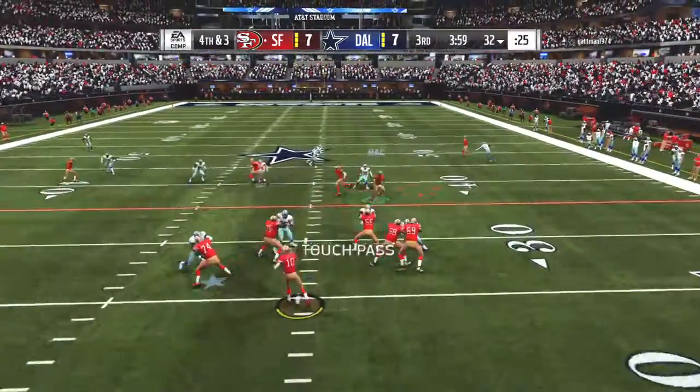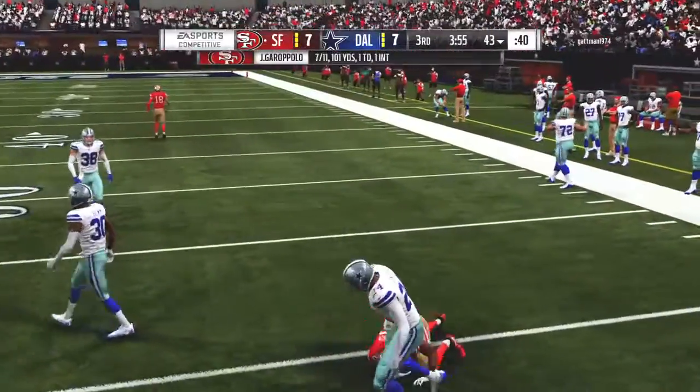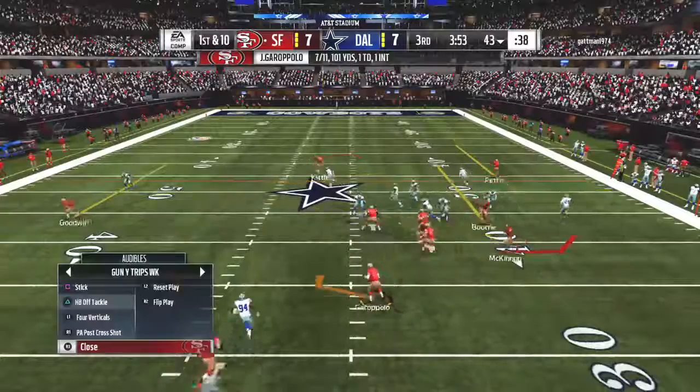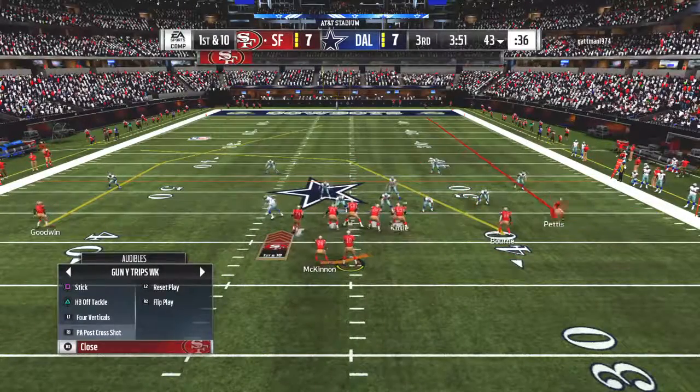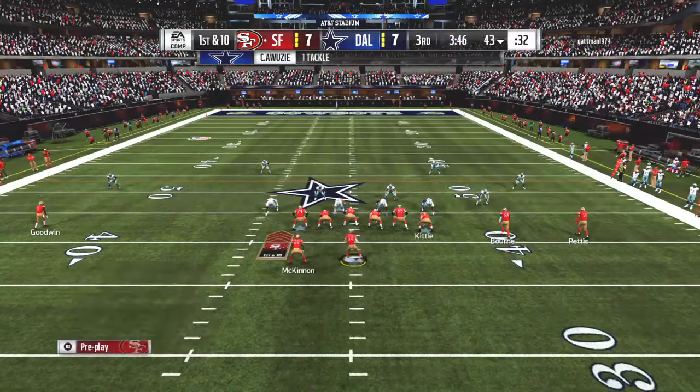Here we go on 4th down with Garoppolo. And he's going to have his running back. It's complete. And they get him down, but not before he takes it across the 40-yard line. A gutsy call. Turns out to be a good one, though. First down on a pickup of 11.